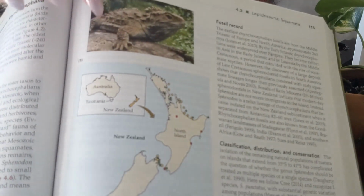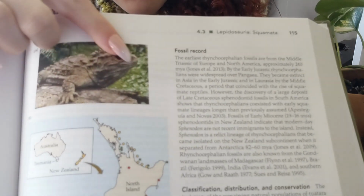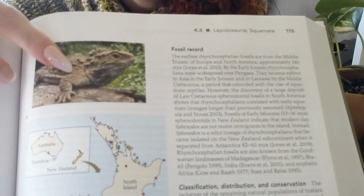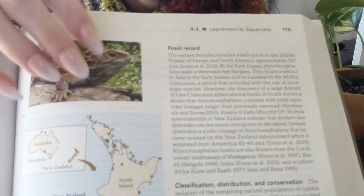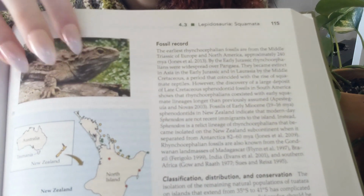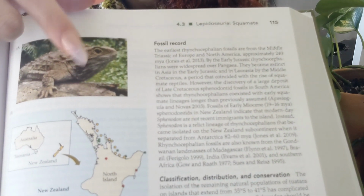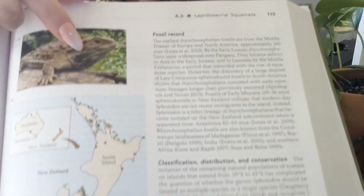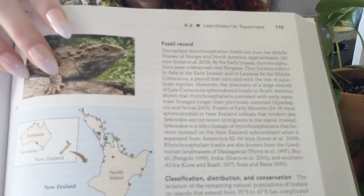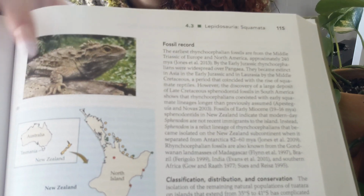A lizard either, although it is most closely related to a lizard. This is one of my favorite animals ever. It's called a tuatara, and it's incredibly endangered. It's known as a living fossil because it's the only species in its genus, and it can only be found in, I don't know, is this map in New Zealand? Yeah, it's only found in New Zealand, and it's just so cute.